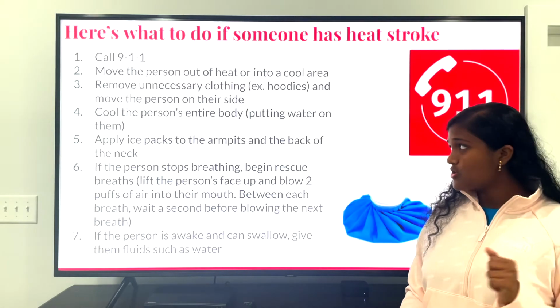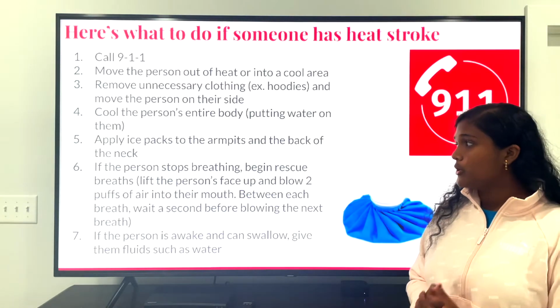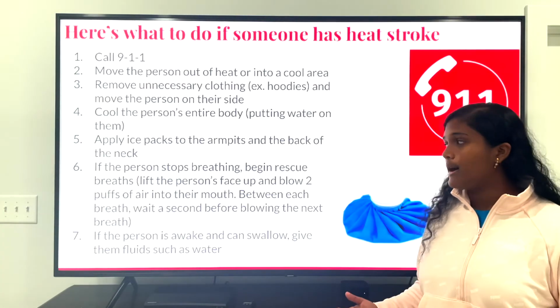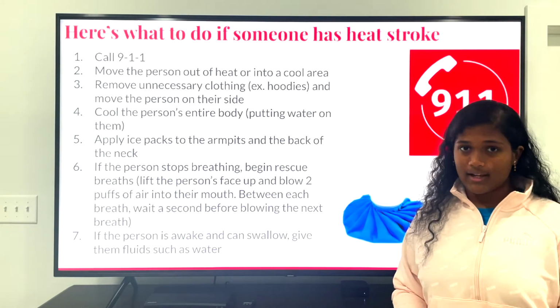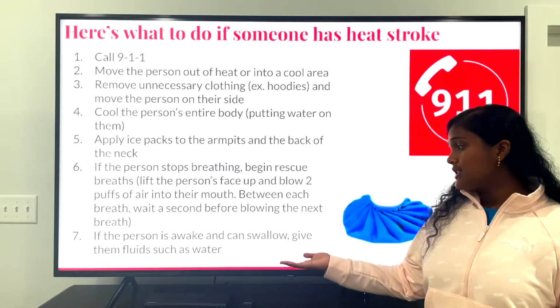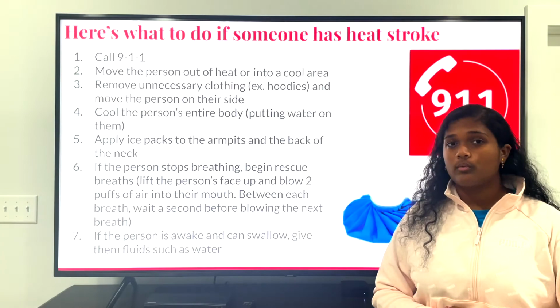And if the person stops breathing, begin rescue breaths. Lift the person's face up and blow 2 puffs of air into their mouth. Between each breath, wait a second before blowing the next breath. And if the person is awake and can swallow, give them fluids such as water and other cool fluids.